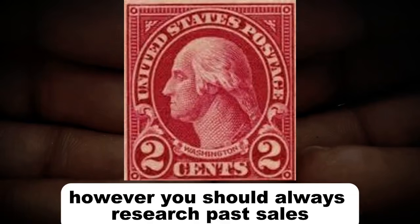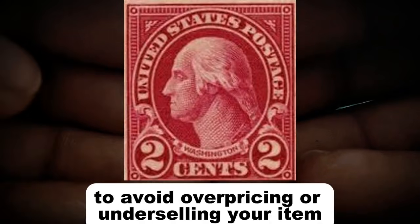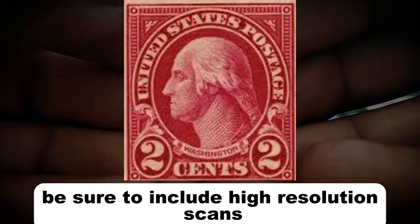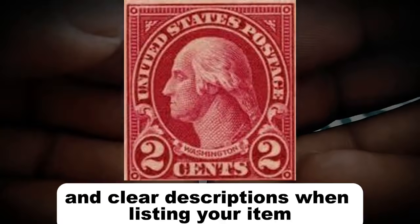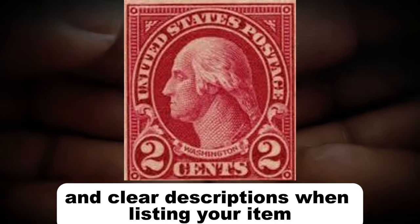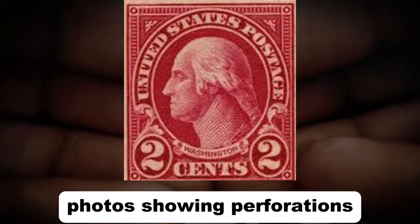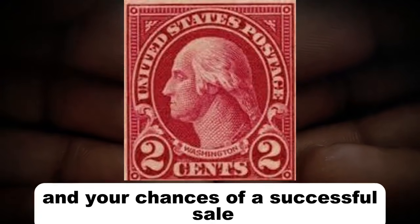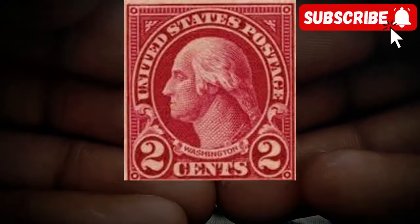However, you should always research past sales to avoid overpricing or underselling your item. Be sure to include high-resolution scans, certification documents, and clear descriptions when listing your item. Photos showing perforations, watermarks, and back gum condition will drastically increase buyer trust and your chances of a successful sale.